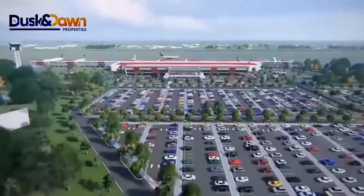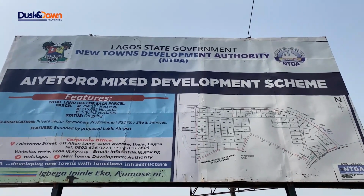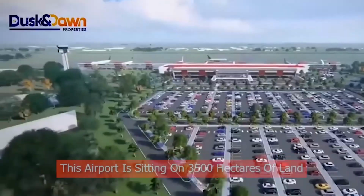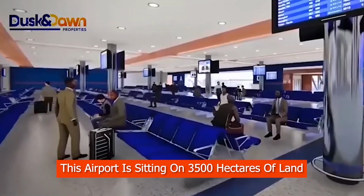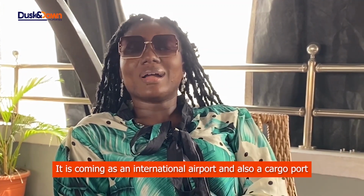Well, the location of this newly approved international airport is called Aiyetoro scheme and is a government scheme. It's actually a mixed development. Mixed development means that it is residential and also commercial. This particular airport is sitting on 3,500 hectares of land. Trust me, this is massive, as in it is indeed very, very big. It is coming as an international airport and also a cargo port.